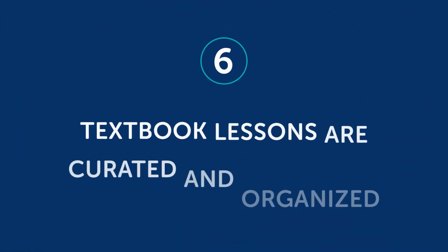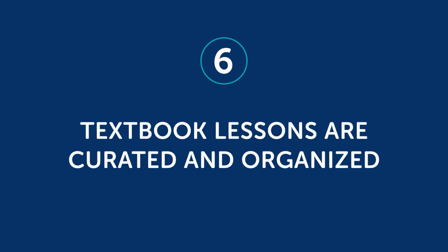Sixth, textbook lessons are curated and organized so that what you learn on page 1 helps you understand page 2 and so on. It builds you up and teaches you crucial language skills that beginners need to know, like how to introduce yourself first, then how to grow that conversation. As an added bonus, you can write in them.